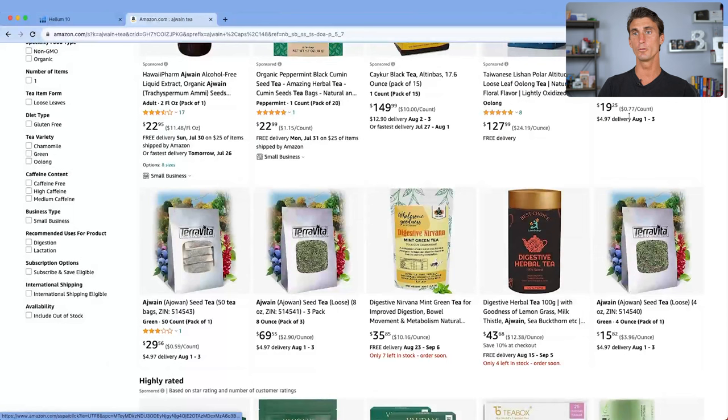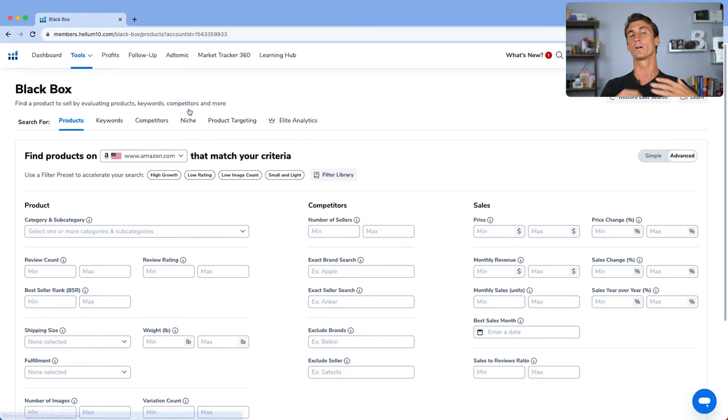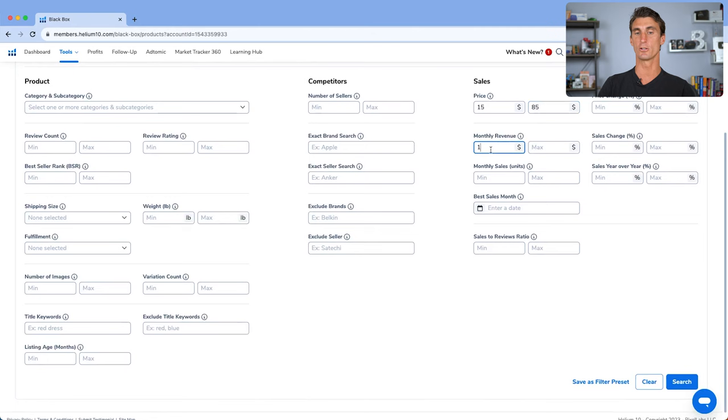So let's move on and talk about the Black Box tool. If you have no idea what you want to sell, or you don't know what you're doing, the Black Box tool could be helpful. What you do is put in the price range of the products you're looking for, how much you want to sell your product for. So let's say $15 to $85. Then you put in how much money you want to make. Let's say somewhere between $5,000 and $30,000.